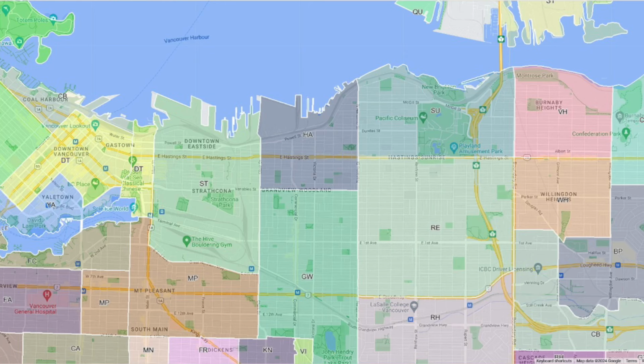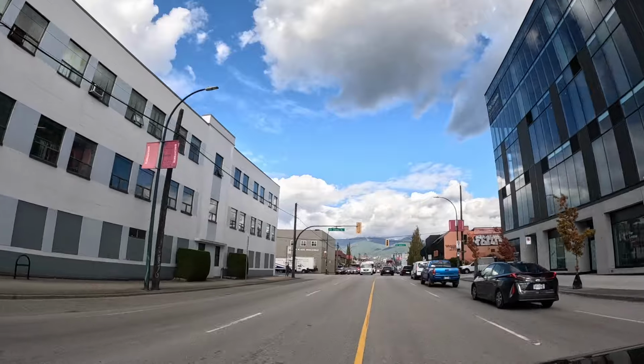So to give you an idea of the geography of the area, Hastings, according to the real estate board, runs, and I'm just about to get to it, Venables on the southern end. To the north, it's going to be the ocean. It's going to be the Port of Vancouver that kind of blocks us. And then on the western side, it is Clark. And then on the eastern side, it runs to Nanaimo. So it's not an enormous area.